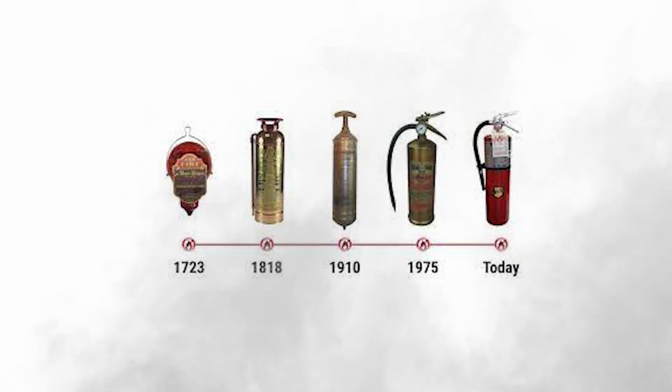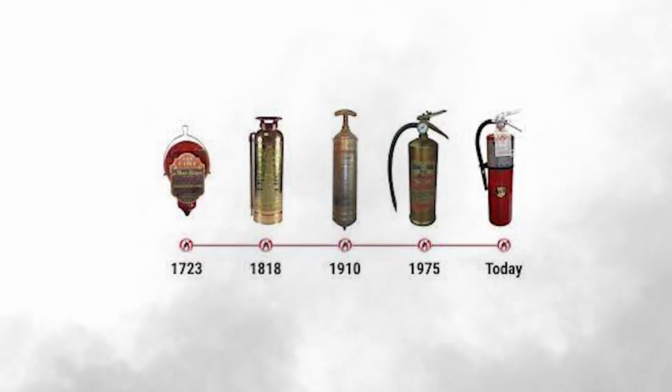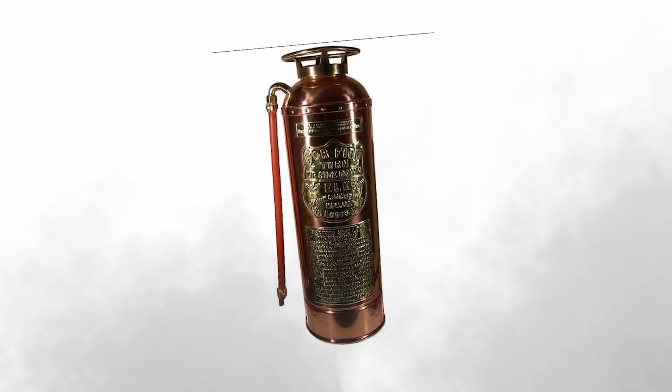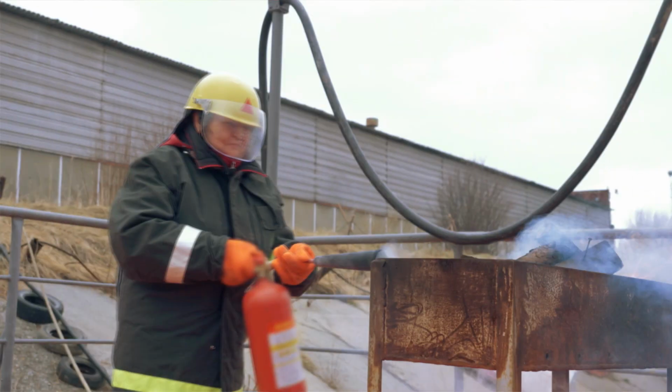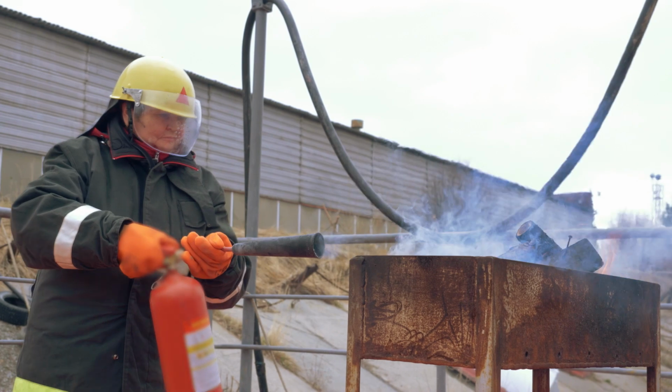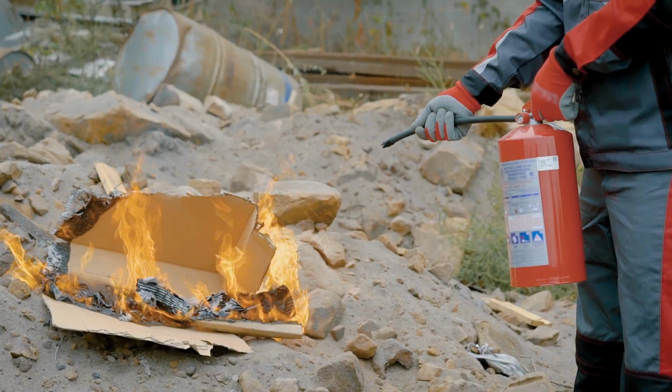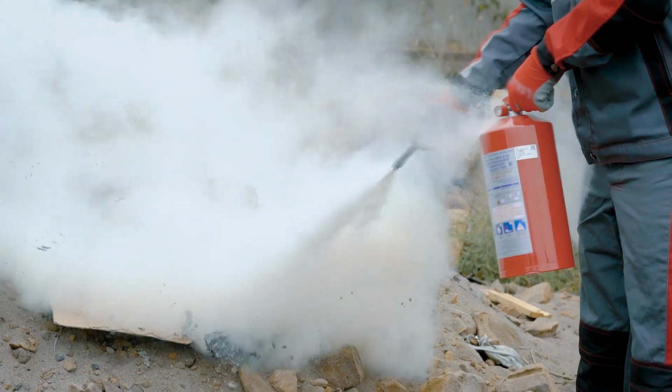Cut to the 1800s, and the fire extinguisher we're all familiar with is born. These safety inventions may be small and often go overlooked, but they will absolutely save you from a much bigger fire, or at least suppress it until the fire department shows up. Private residences, restaurants, airplanes, everyone has them, and rightfully so.